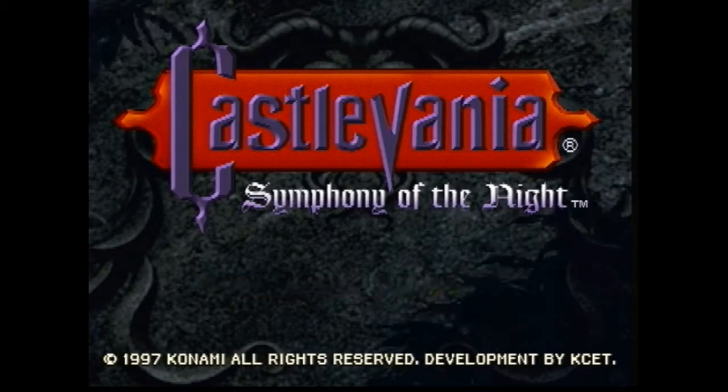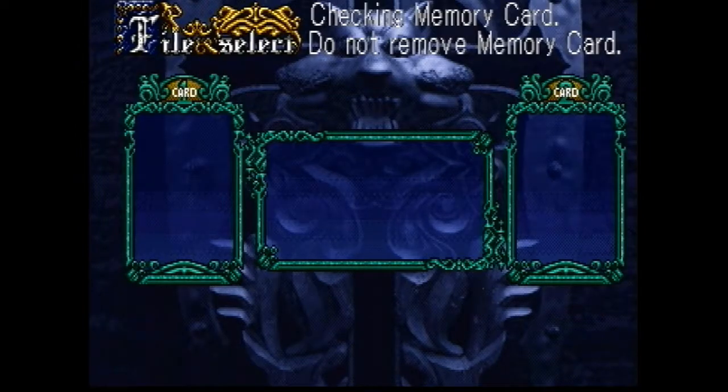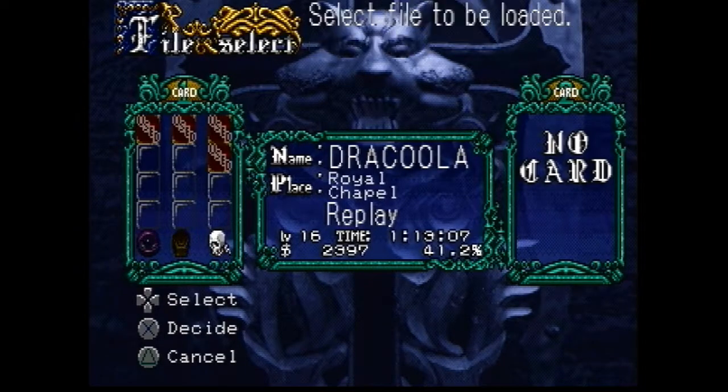In the previous episode, we did a lot of exploring around the underground caverns of the castle, and now we're working our way up to the very tippy top. We used the Jewel of Open in order to gain access to the Royal Chapel, and Dracula is back on the job.